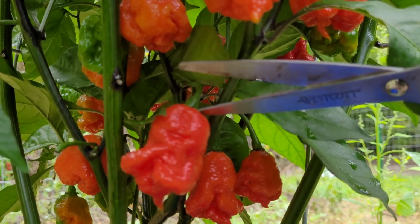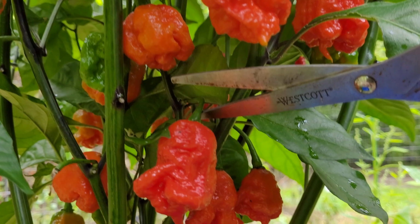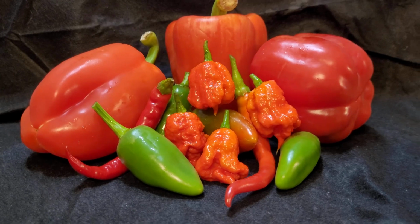So I cared for it and tended to it all year long. And that Carolina Reaper paid off in spades. Let me tell you, this thing gave off so many peppers, I didn't even know what to do with them. I had Reaper peppers I dehydrated. I even made Carolina Reaper hot sauce, which I've never made before. And it turned out awesome.